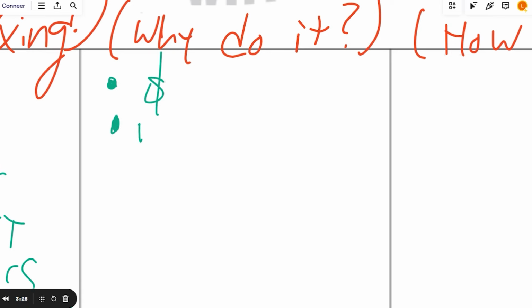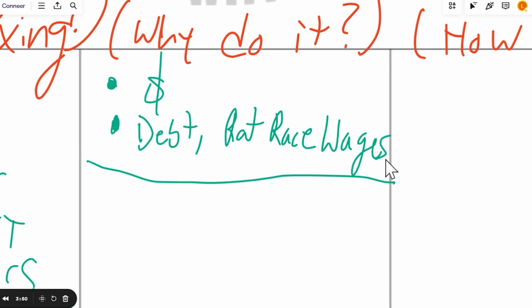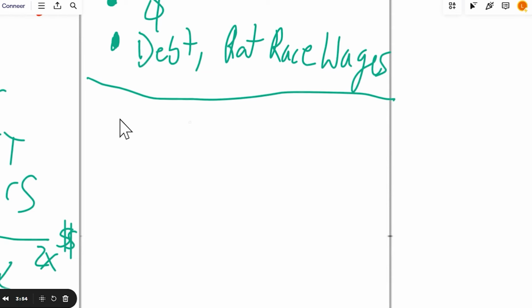Now, breaking that down further, why do they want to make more money? Some people have debt. Some people are finding themselves in rat race wages, right? You have a remote job or you have a job, but then at the end of the month, you look in your bank account and you didn't save anything. These are the real reasons why people are doing this. There's nothing bad or malicious behind it. It's just we need money and we want to be able to survive and thrive and not just barely scrape and get by. A quick story for you.